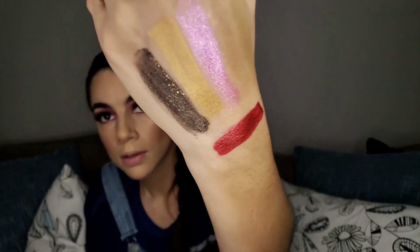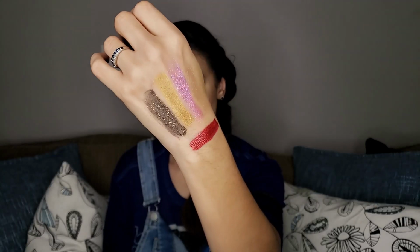This reminds me of Christmas. Makes me want to get ready for Christmas. This is a perfect swatch. Like, this is the best swatch I've ever done. I'm so proud of myself. So those are all the shades I got so far. I haven't tried this one on, but this shade's definitely my favorite so far.